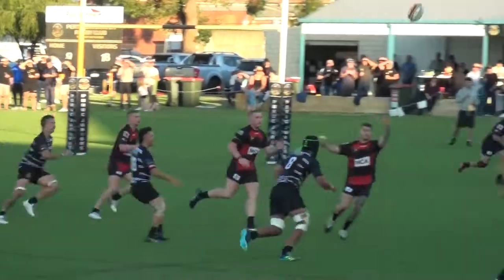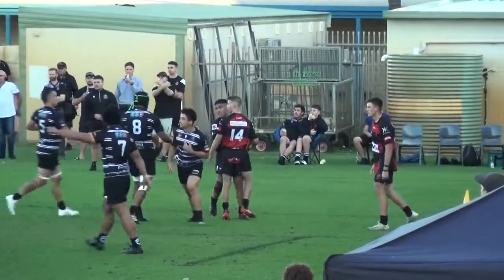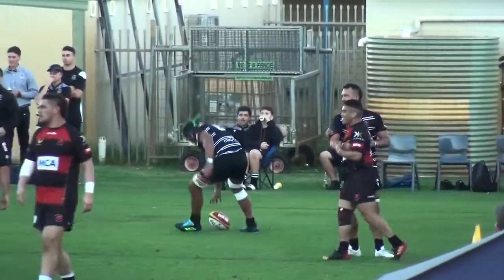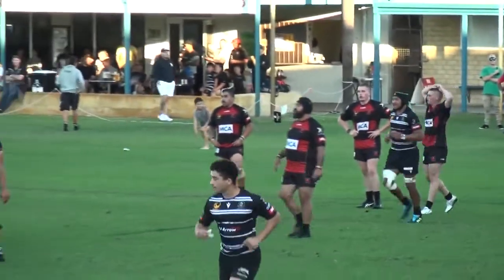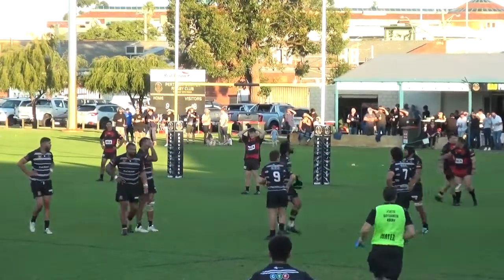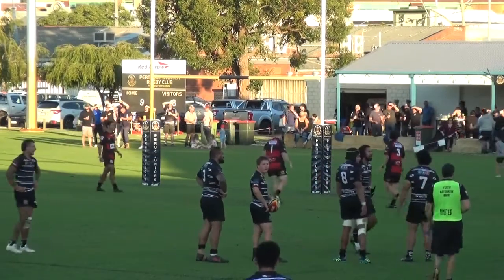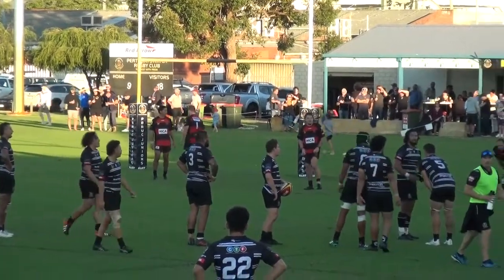Getting himself in position through Ramsey, who puts a kick through. Will return to the offside call. So, options. You got a penalty here, or you got a penalty about 15 in, about the same line. Where do you like it? Giving him the option.